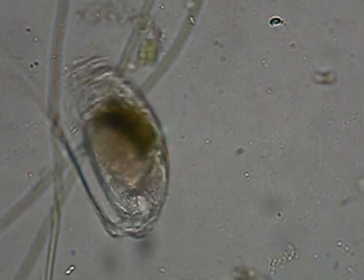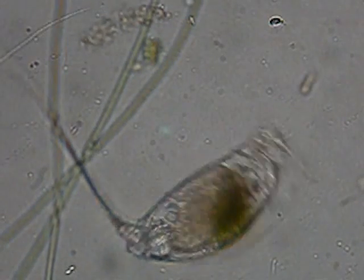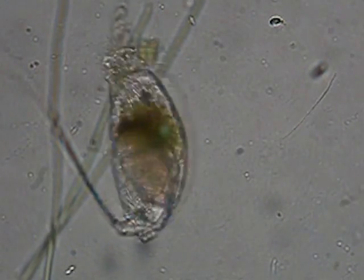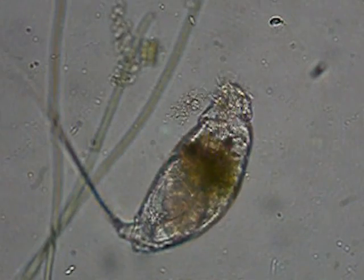Here's a different type of rotifer from a different water sample. See how it's attached itself by its foot to a strand of algae? And yes, in case you're wondering, that tail-like thing really is called a foot, even though it doesn't look like your foot.